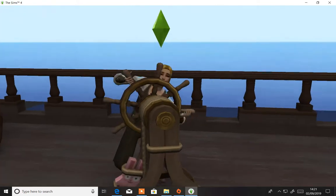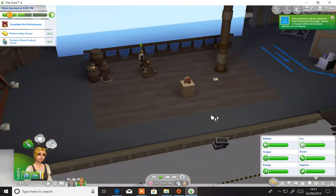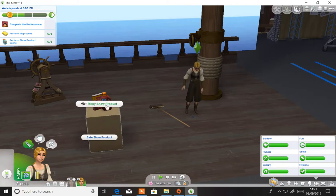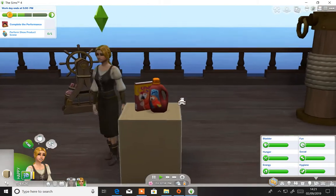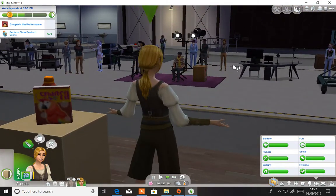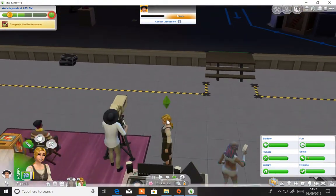It's a really clear day, you know. We have to do a mop scene. Yeah, we're gonna do a mop scene with the product, I guess. Oh no, did you fail? I think she's failing this. Alright, let's see how the director thinks. Oh, I think it's going awfully. We've completed the performance.